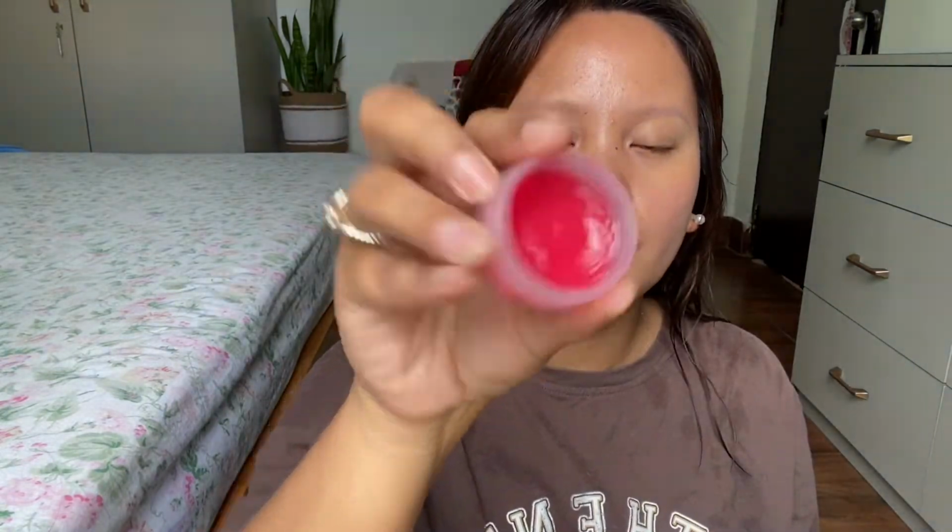Like glow, the face, how it glows. This is my favorite product until now. And for my lips, I use Born Lips from Body Shop, and this is so good. The smell is also very good.